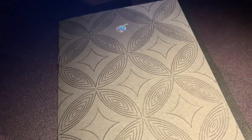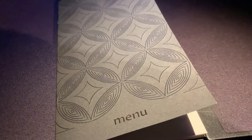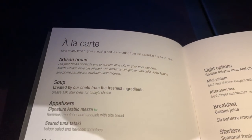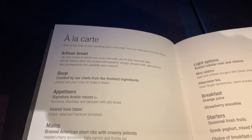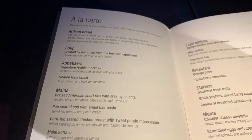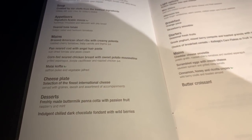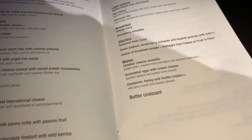The QSuite experience places a big emphasis on detail, and you can clearly see that here with these beautifully decorated menu cards. Unlike economy class, there is no set mealtime in business class, which means you can pretty much order food whenever you want, in whatever order you want. The menu cards are in both English and Arabic, and give very thorough descriptions of each dish and beverage.